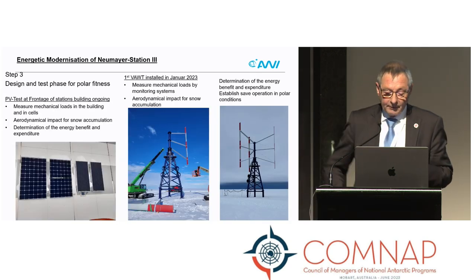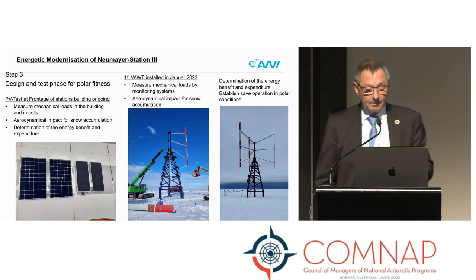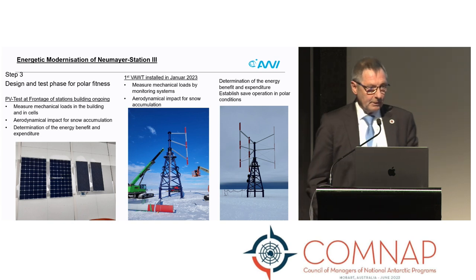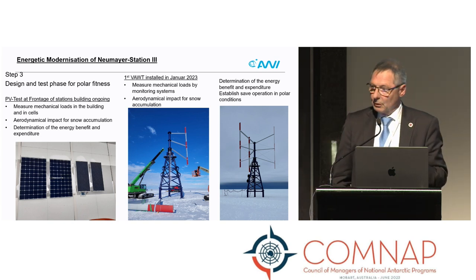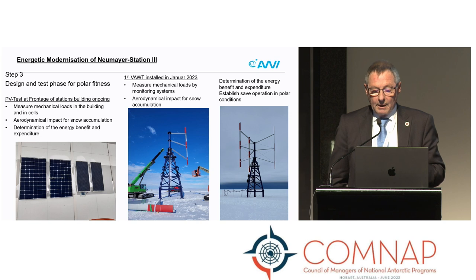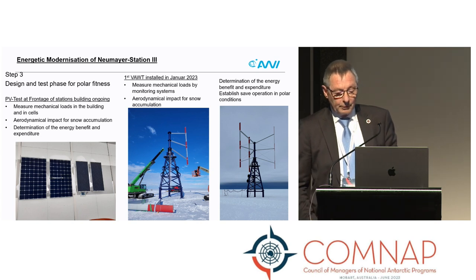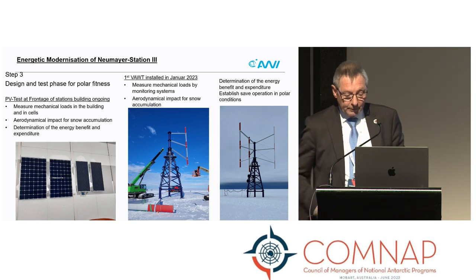And also, as in the previous talk, we did some tests of the modules and whether we would fix them or not and how to fix them and put them close to the frontage or not. And we also did test simulations in cold storage and also did some tests on the ice.